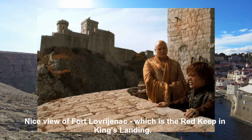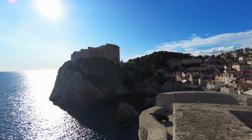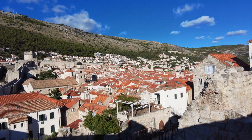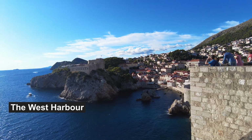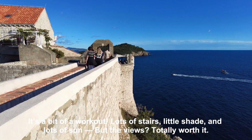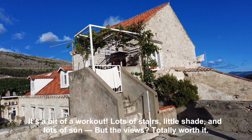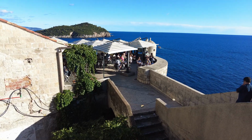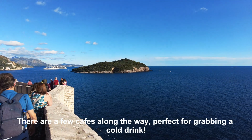Nice view of Fort Lovrijenac, which is the Red Keep in King's Landing. It's a bit of a workout. Lots of stairs, little shade, and lots of sun, but the views, totally worth it. There are a few cafes along the way, perfect for grabbing a cold drink.